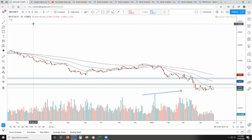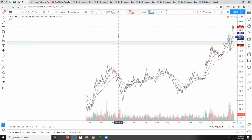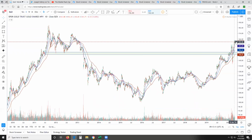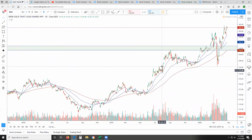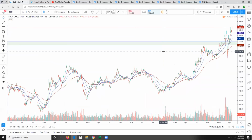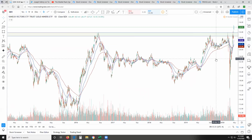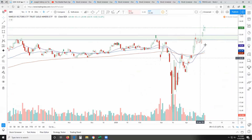So next up, let's look at gold and silver by themselves. When you look at gold, breaking out to, what is this, 7-year highs, this big base area, it broke out of it, had this beautiful shakeout, then right back above it. So I think that's really bullish for gold. Gold miners are also looking amazing, right? Broke out, and that's a really good look right there.